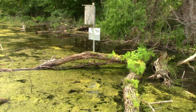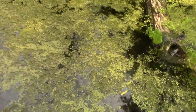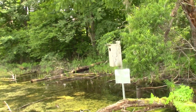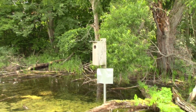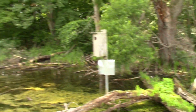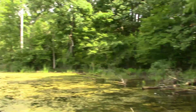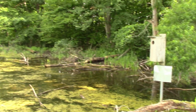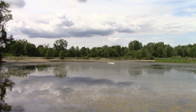Oh, I'm liking this place. A little bat house. Oh, not a bat house. Oh, it could be a bat house. You just see those in the nature areas. Yeah, I'm liking this. I'm seeing all kinds of wildlife out here. Those swans just swimming in line.